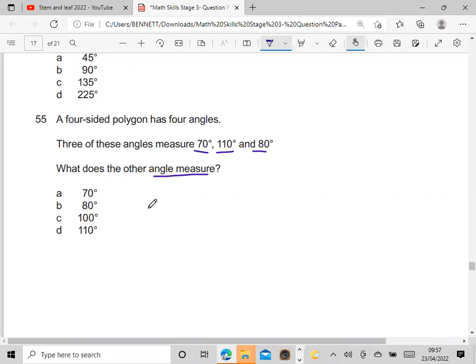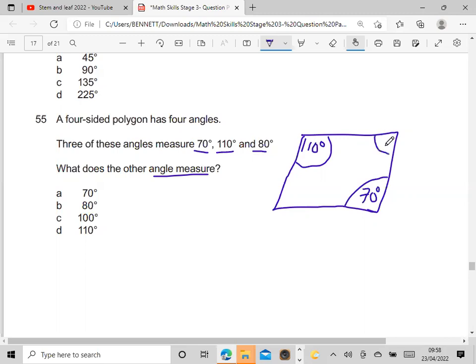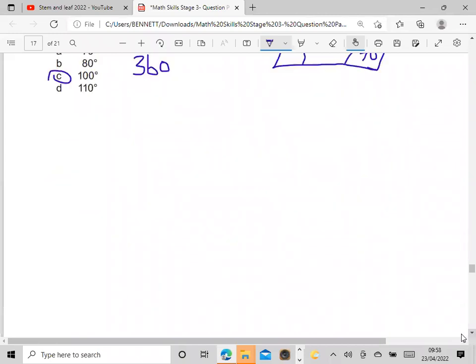Anyone? Four angles must add up. Very good. So what would be the next angle? If all of them add up to 360, what would be the other angle? You add 70 plus 110 and 80. What would be the other angle? If all must add up to 360 degrees, what would be the value of this? You guys are a bit slow on that, but nevertheless, all right, it's 100.